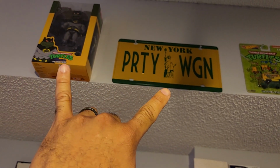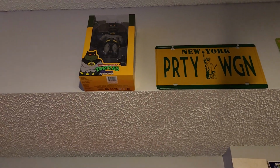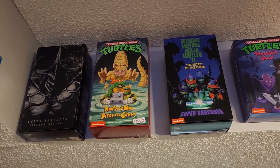The Loot Crate is a mixed experience. It was, one, very profitable. I did not go into it intentionally meaning to sell it, but after a while I only kept a couple of the figures I wanted. But it did take a very long time to get the product in.